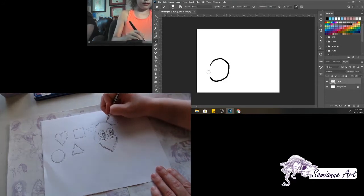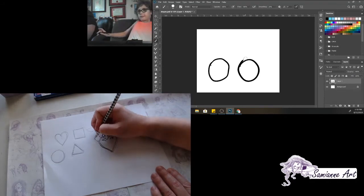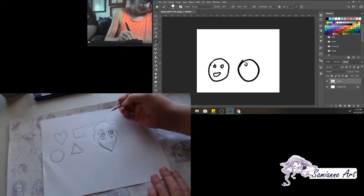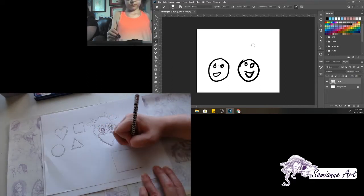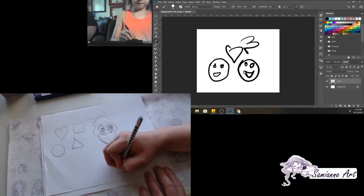I think of circles. So that would be sort of one thing that I could think of doing with a heart. Here's what I think with circles. I'm going to do a circle one. I put two circles. I think of a happy circle family. I can make hearts between them.